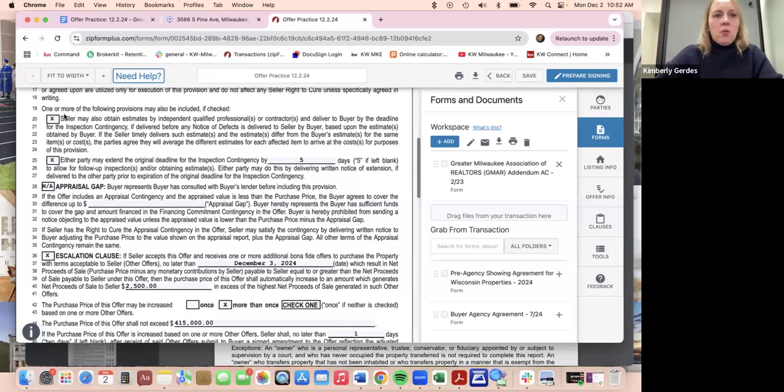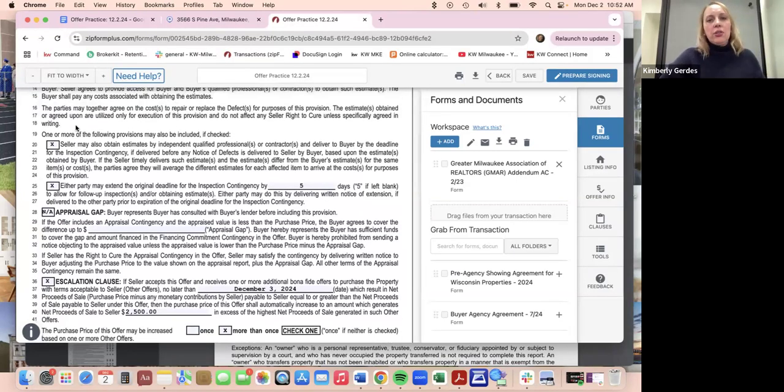So what else does this contingency include? And it actually includes some things that are both beneficial for your buyer and for the seller. I checked the box here indicating that the seller can also get estimates. I don't have any issue with the seller also trying to get some estimates as well.